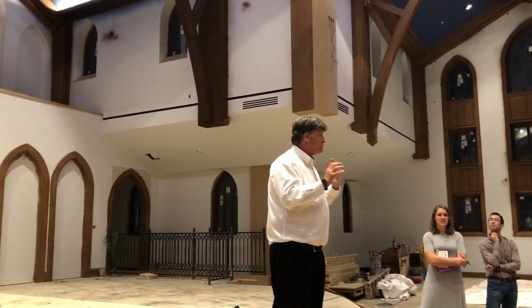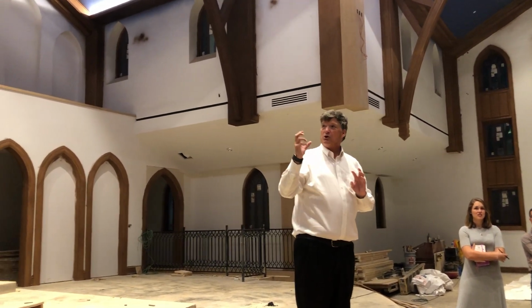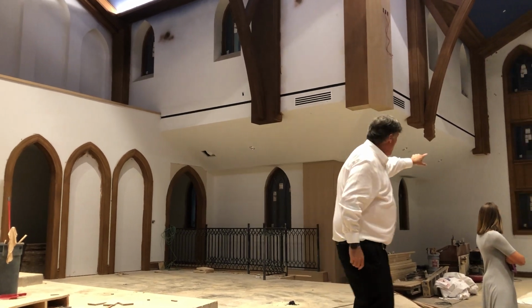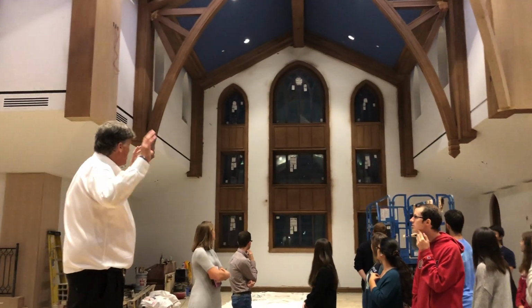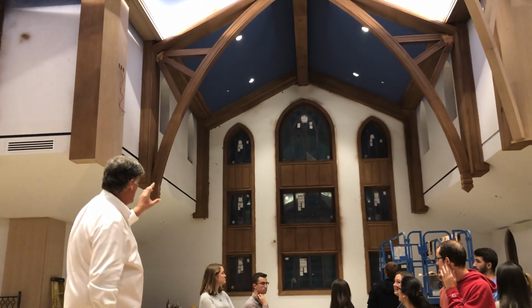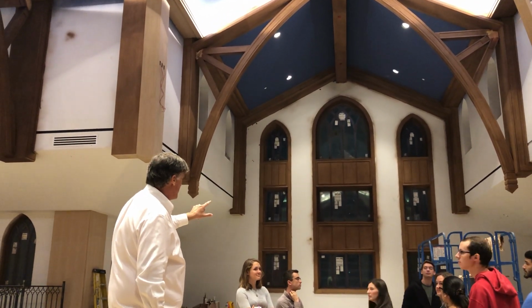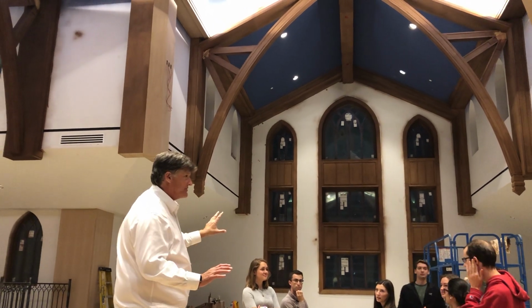There'll be lots of natural light in here, so it's not going to be a dark, dark church, but the dark wood will give it some warmth. On this wall, beneath that window, our present altar will be there. And that's where I will probably do daily Mass.